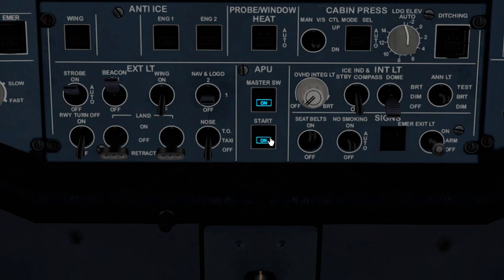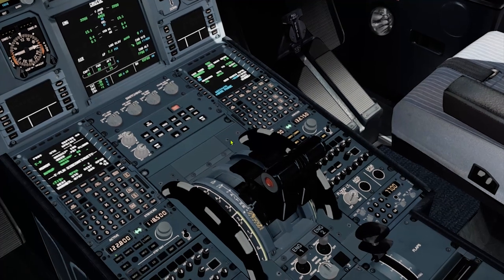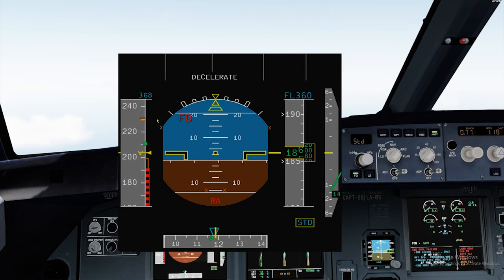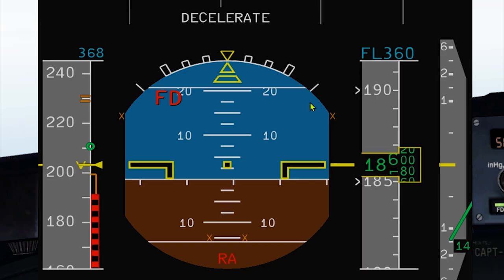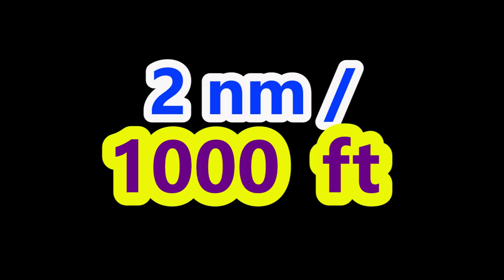If below flight level 250, start the APU. Thrust levers set to idle to avoid a power surge when the engine relights. You are in alternate law, so your overspeed protection is lost and Mach upper limit is reduced. FEC 1 off, then on to get back your speed displays on the PFD and also recover your rudder trim. Gliding distance is 2 nautical miles per 1000 feet and initiate a diversion.